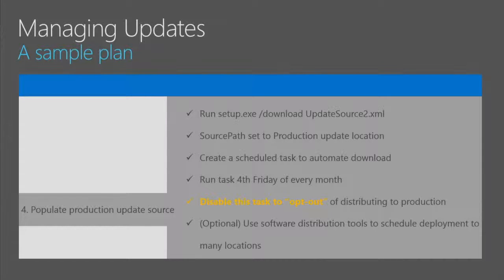And again, if you don't want to use setup/download to populate the content, if you've got a lot of internal sources, you could use something like Config Manager to deploy the content out there if you want to schedule it that way.